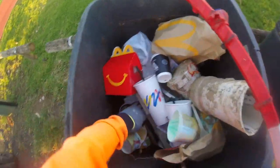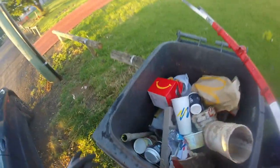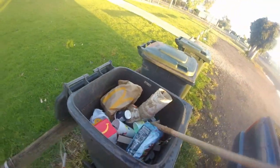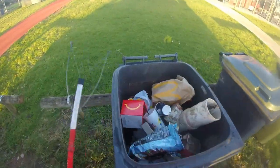I know a lot of you can't see in these bins a lot of the time. Camera doesn't bring it up. Camera just does not do justice. I'll take that. Scrap steel.